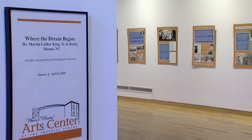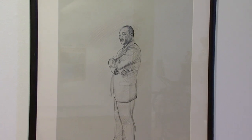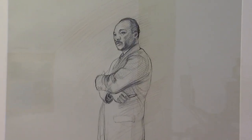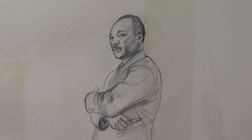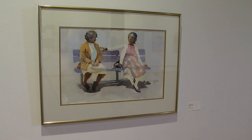You continue to kind of focus on him. Yeah, I do. He's not only really important to our community because he spoke here. He said his I Have a Dream riff for the first time a year before he said it in D.C., which is really special to our history, but also just on a personal level, I've always really admired King. I did a lot of research on him when I was in college still, and so he just has a very special place in my heart.